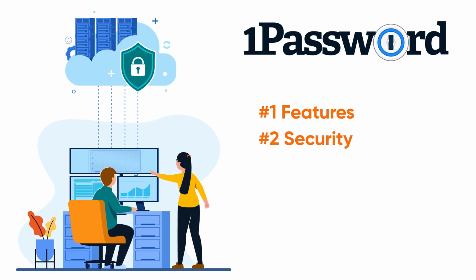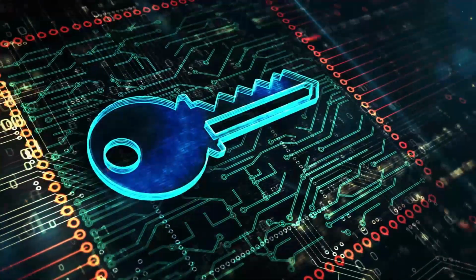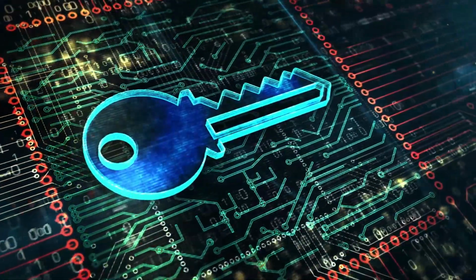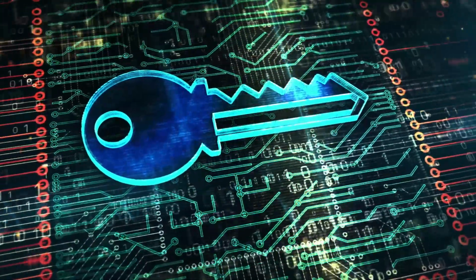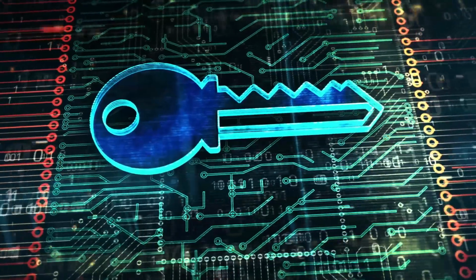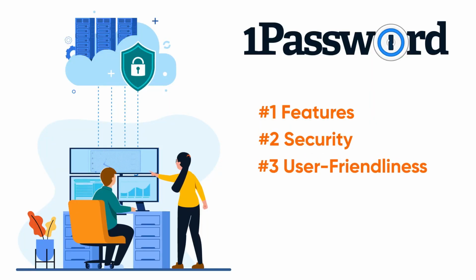Then we will cover security. Since a password manager is a tool designed primarily for protection, it will be interesting to see how 1Password performs when it comes to security. Here, its security features and encryption are reviewed. Apart from being effective, a good password manager also needs to be easy to use. In the User-Friendliness section, we will see how well 1Password understands this.